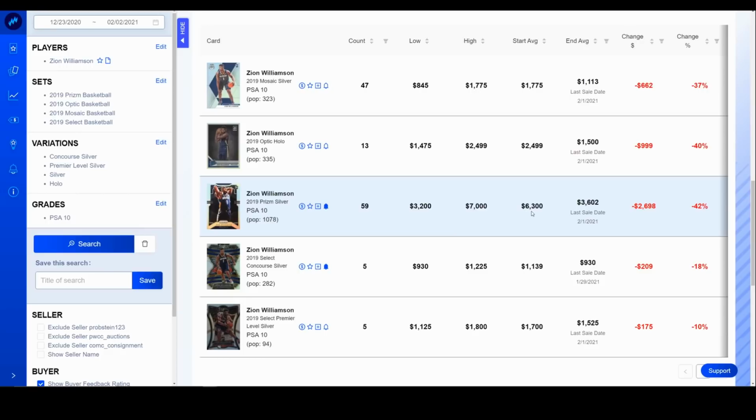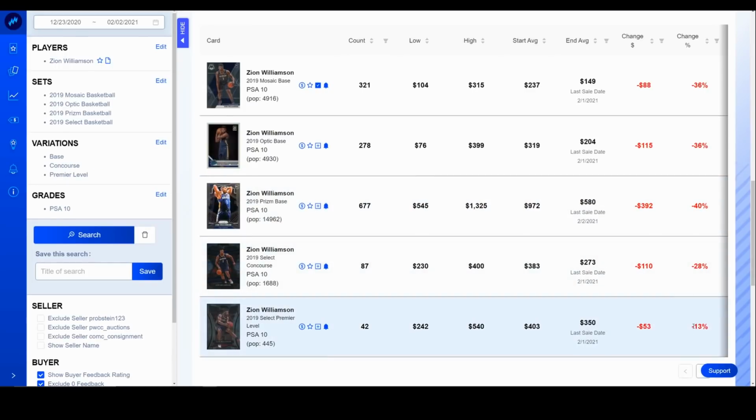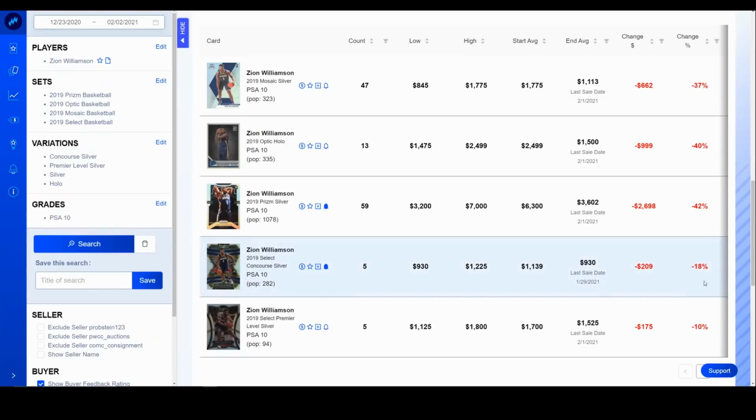But once again, we look at the bottom two, Concourse Silver. Now, here's the trick with this. These population counts are really low. So look at the number of sales. 59 Prism Silvers sold, only 5 Concourse Silvers and 5 Premier levels sold. The Concourse are down 18%. The Premier level are only down 10%. Again, almost identical from the base. 13% on the base, 10% on the silver. The silver has held value better than the base Concourse. Base Concourse down 28%. Silver Concourse down 18%.